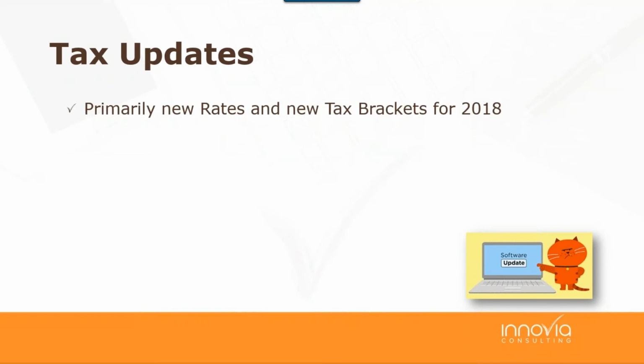As I said, the tax updates, primarily, are going to be new rates and new tax brackets. I have a little typo there. They're for 2019. Sometimes there are new ones that come in also to finalize processing for this year, but typically they're for the new year that's coming up.